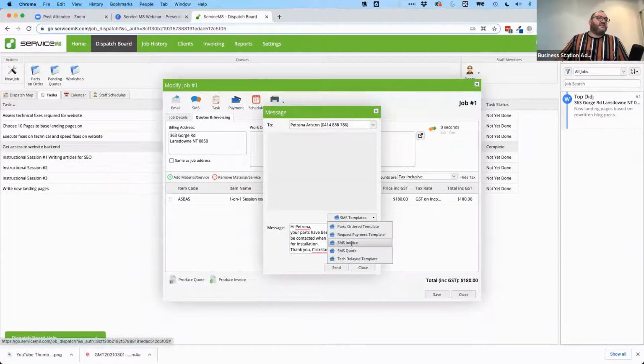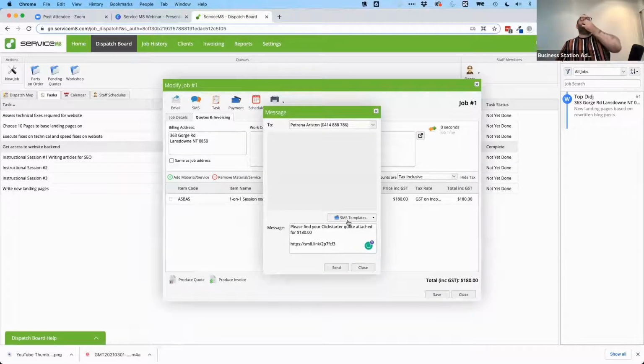I can say that there's an SMS invoice. Here you go, here's a link through to the invoice so they can go and actually look at it. It could be a quote. So please find your quote attached. So this is really handy because you can send a quote straight away via SMS. It makes it very much easier. And because people open up SMSs at around about 98% of the time, as opposed to emails, which is only about 22% of the time, you're a lot more sure of getting that message through to your client.